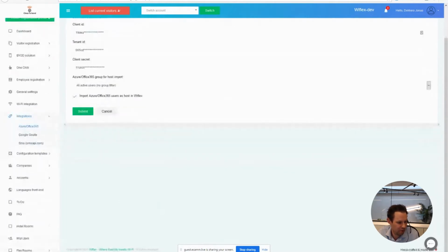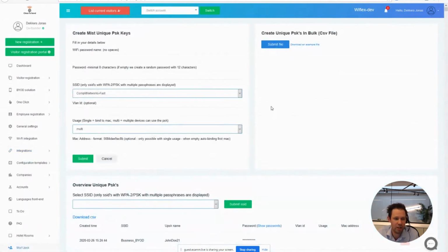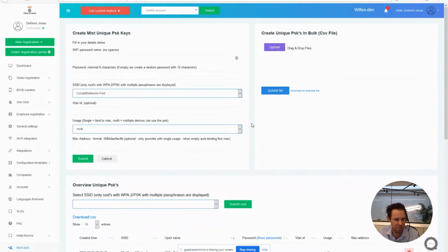Maybe I can start with our first module. We have one free module, so it's no cost. It's only for Mist. In Mist you can create unique PSK keys. Maybe I should explain what a unique PSK key is. At home you have one key to connect and everyone is using the same key, but every device is compatible with just putting in a password on the Wi-Fi network. Vendors like Mist have the possibility to create unique PSKs, so multiple PSKs on one SSID. And you can also do segmentation with those unique PSKs.